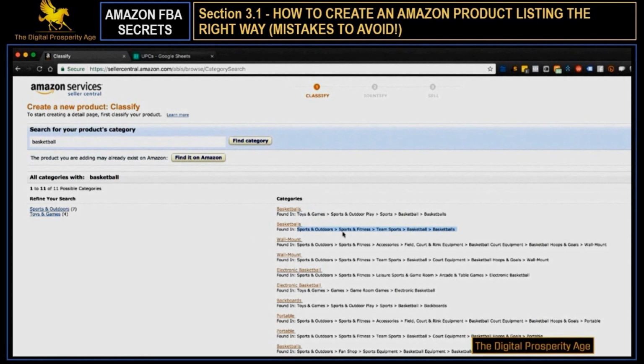Because a lot of people teach that you can try to sneak into weird secondary categories so that you can rank higher and get the Amazon's Choice badge. But Amazon has gotten so much smarter about this over the years that trying to outsmart Amazon by misappropriating where you should actually be categorizing your product is never going to benefit you in the long run.